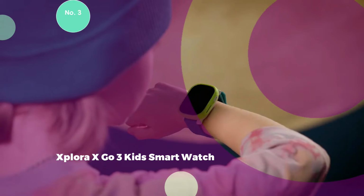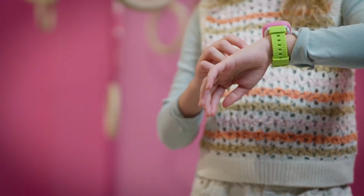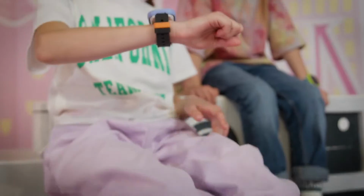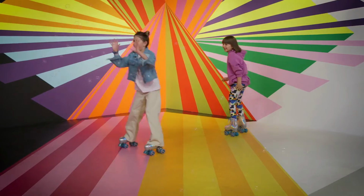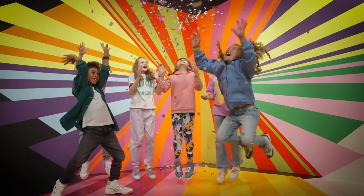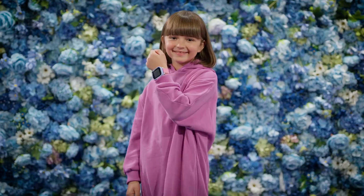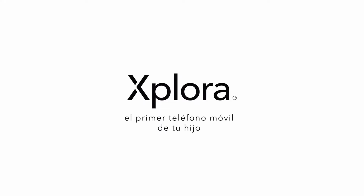The Xplora X Go 3 Kids smartwatch presents itself as an ideal tool for parents aiming to introduce boundaries for their children, granting them a sense of autonomy while maintaining vigilant oversight. A user aptly described it as providing a safeguard akin to an invisible fence, notifying parents if their child ventures beyond a preset safe zone.